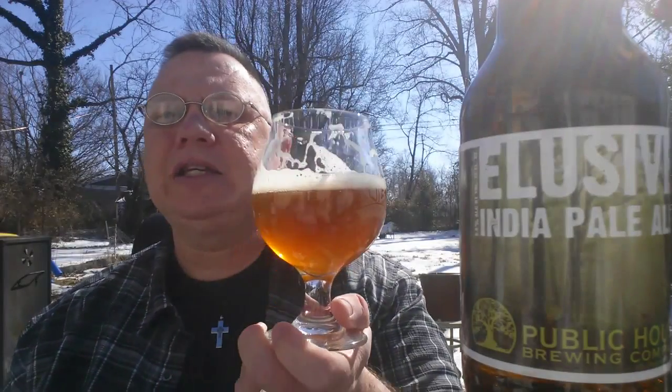It's not the wreck-your-palate IPA, which has become trendy popular these days. But it's not really that classic American version of the IPA either. It's sort of an amalgam of both. But the flavors do blend well together.